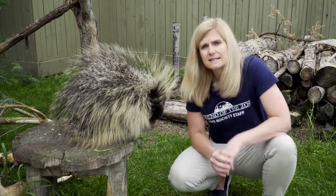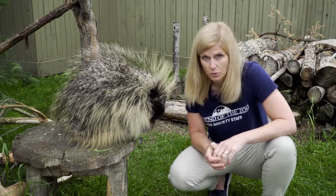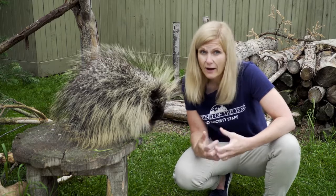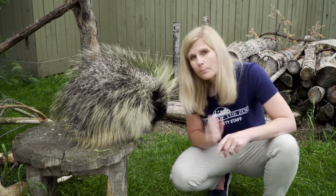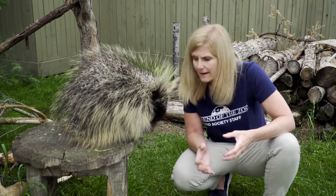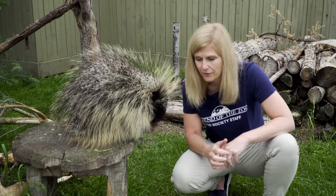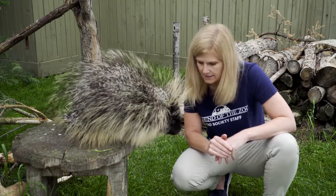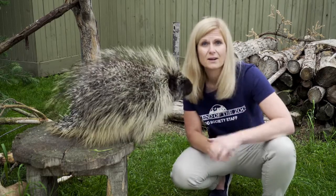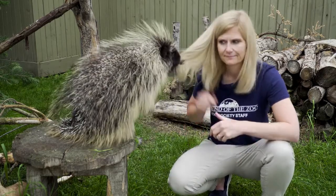The other thing that's neat about this particular rodent is the way in which they reproduce. Now with rodents, we will see them reproduce very often and in large numbers. Think of mice, for example. But with porcupines, they might have one baby every year or one baby every other year. Quite a bit different than what we normally see with rodents. Now, Georgia here is still hungry, so I'm going to keep feeding her, and then we'll get on to the next animal at the zoo.